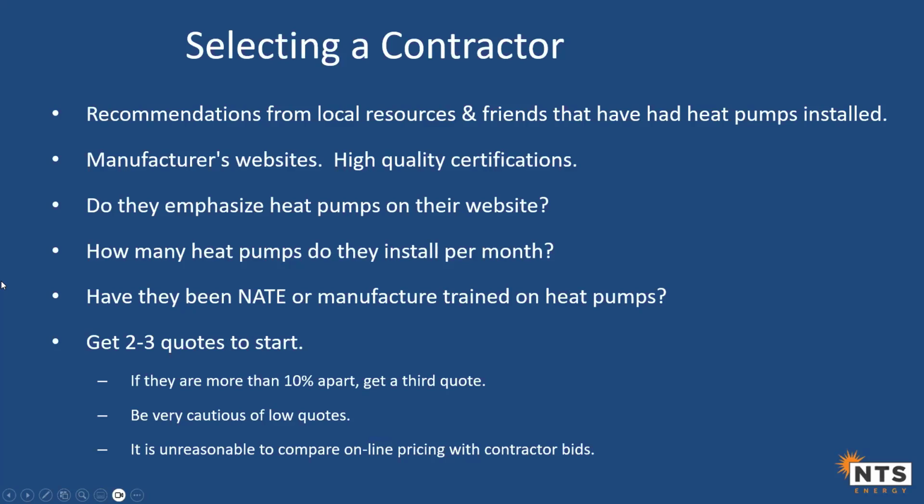If they're more than 10% apart, I try to get a third quote. I'd be very cautious of low quotes. But if one's low and one's super high, I'd get the third. And it's unreasonable to compare online pricing to contractor bids.